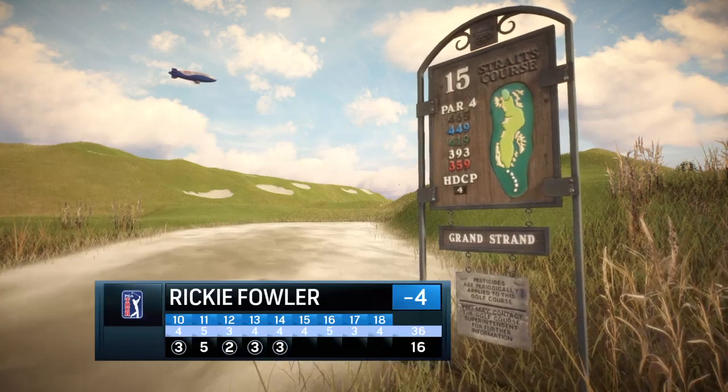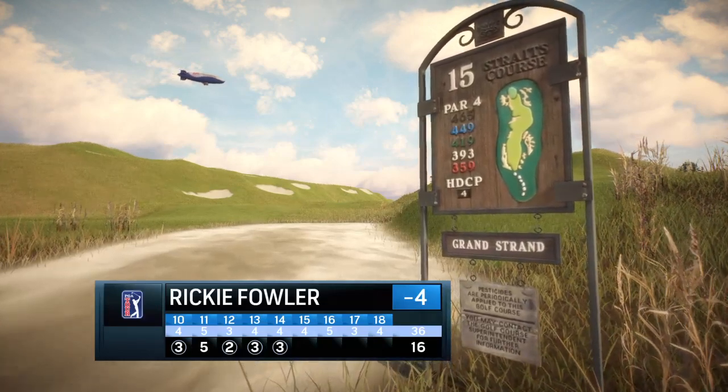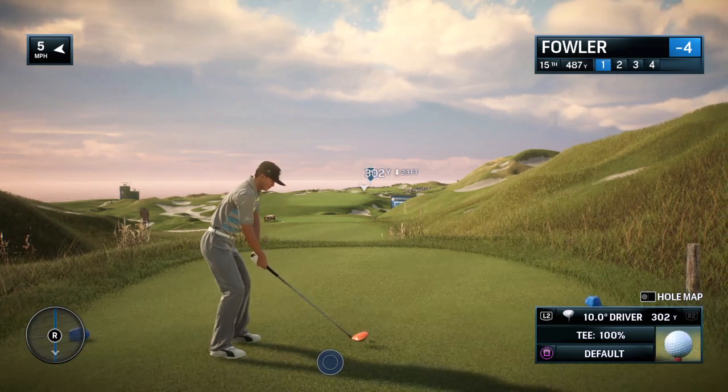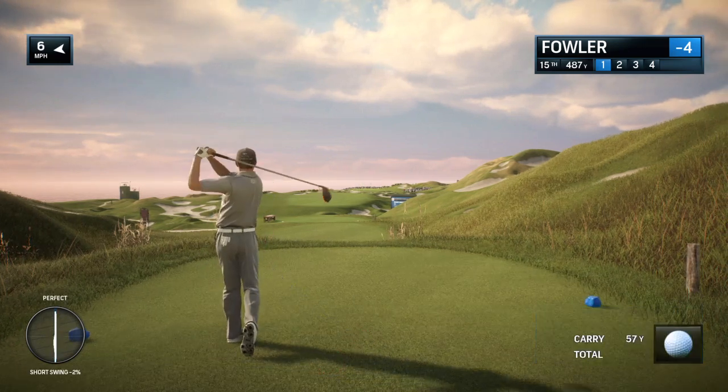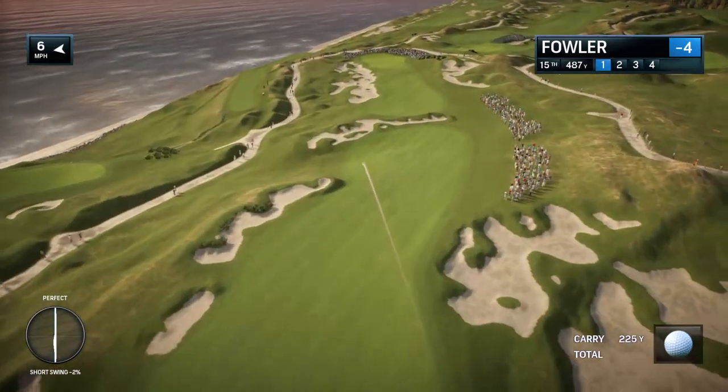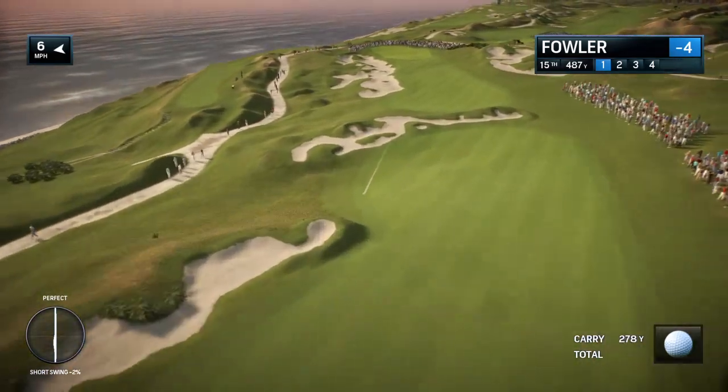Frank, lots of sand and beach in view here at the 15th. Yeah, this starts a tremendous four-hole run to the clubhouse. And this is going to require your best tee shot. Maybe a little fade off the tee would keep it away from those bunkers on the left and set up that second shot.